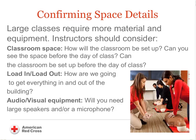It'll help to know if you have to break the class into shifts, but we all agree it'd be much better to avoid that chaos and have everyone train at one time. There's definitely a lot to think about, and I can understand why extra preparation is the key to having a successful class. Sure is. And you have to communicate all these intricate details to every single member of your teaching team.